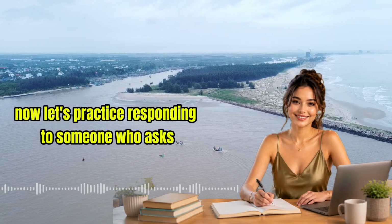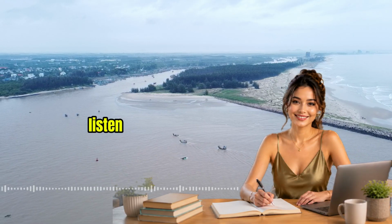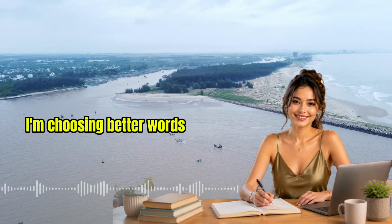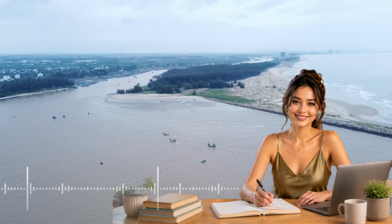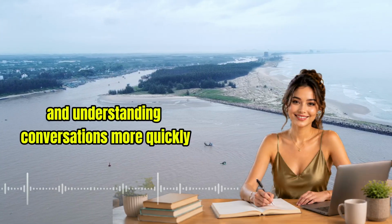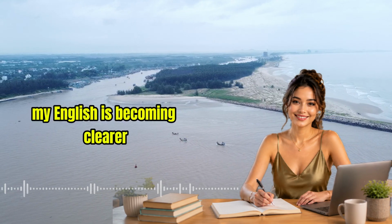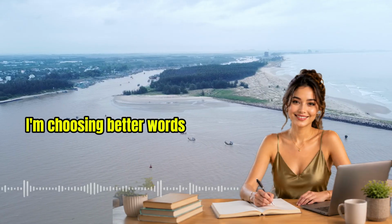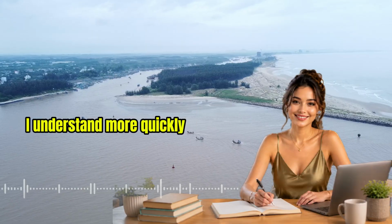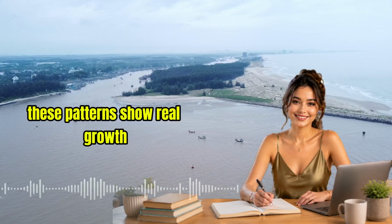Now let's practice responding to someone who asks how your English is improving. Listen. "I feel like my English is becoming clearer. I'm choosing better words, speaking with more confidence, and understanding conversations more quickly." Now shadow. "My English is becoming clearer. I'm choosing better words. I'm speaking with confidence. I understand more quickly." These patterns show real growth.